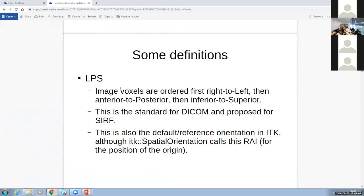I just put a little comment in there that within ITK, when they talk about their direction, they're not talking about the direction that more positive runs in. They talk about the direction that the origin is in. So it makes everything the exact reverse. So even though ITK is in LPS, they call it RAI, just to add a layer of complexity. Yeah. So LPS is defined in reference to the patient position, or even the reference?